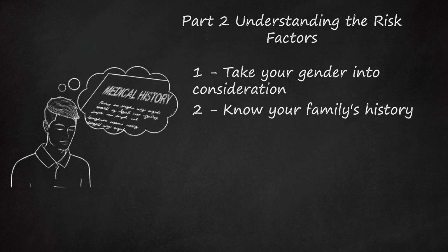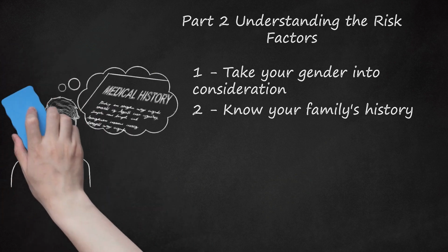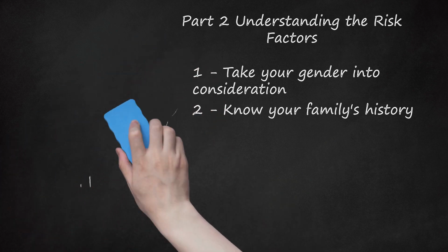Keep in mind that this genetic likelihood only applies to hereditary defects. In general, there's no known genetic pattern for hernias. If you have a history of hernias yourself, you're at higher risk of having another one in the future.